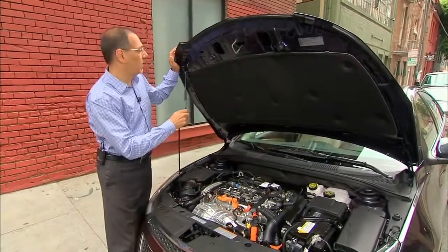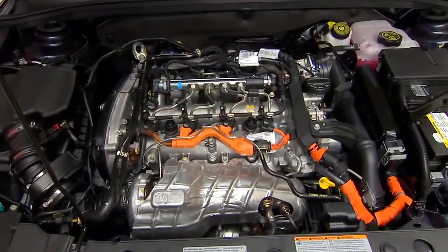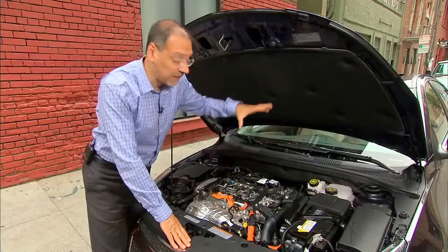Here is an unusual diesel, this is a Chevy Cruze diesel. Not only are diesels rare in America, but this one's made by an American company, making it twice as rare. But the principles are the same.